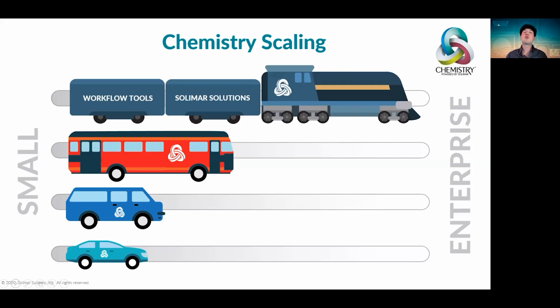This product has grown up over 30 years, and we have painstakingly made sure that it can be an enterprise product, a freight train with all the cars on the track. It can also be that crosstown bus for those large company and enterprises, or maybe the mid-size moving van to move the work through your shop. If you're more of a smaller shop, we have solutions that are right-sized for that sedan-sized kind of work.